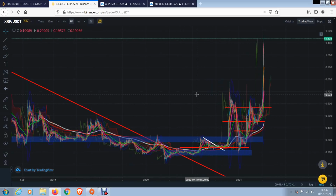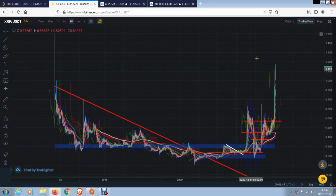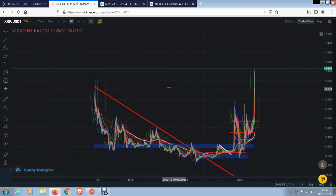The XRP market cycle follows Bitcoin in its 4-year cycle. However, it does spend 3 years going down and 1 year going up, whereas Bitcoin spends 1 year going down and 3 years going up. It's just the way that it works, okay? And it's likely because XRP always has, or has in the past on these 2 market cycles, one hell of a massive pump.